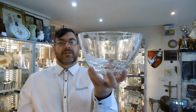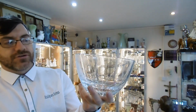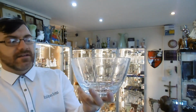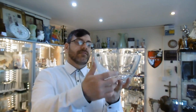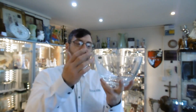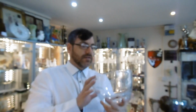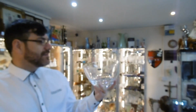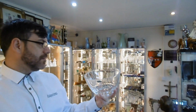Next we have more cut crystal. This is a French crystal by Durand. It is really heavy. I'd say it's about a kilo and a half, 2 kilos. Has this almost vertical cut into the bowl. Really beautiful, elegant bowl. Is it big enough for a fruit bowl? I don't know. It's more a trifle bowl in my opinion.